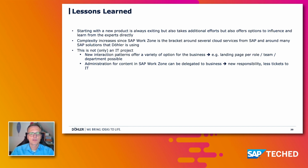Definitely all that has to be covered by security. That means you cannot start any transactions or reports which you were not allowed to before. So that definitely will not be changed, and that's also not part of the SAP work zone. That's still handled by the authentication services and also by the authorizations in the backend systems. For us, for example, with the SAC, many authorizations are still coming out of the BW in the background because we're doing a live connection. So the work zone is no way around to get access to those data.